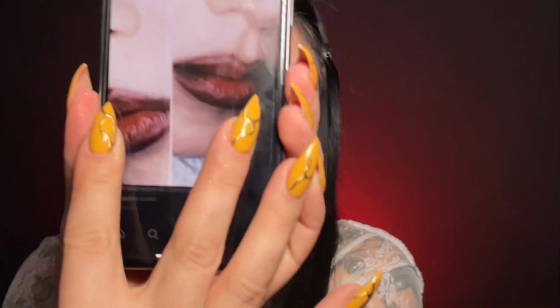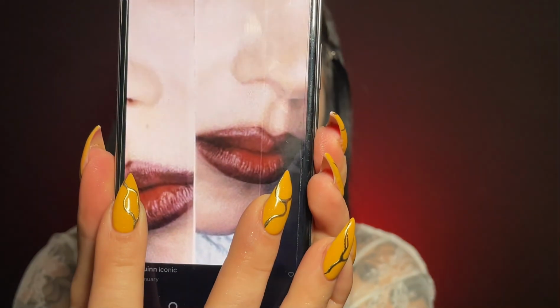Gaga has quite an overdrawn lip. Like you can see, if I zoom in on this picture, the liner goes all the way over the top of the lip from the corner all the way up here. So when I do this, it's going to look crazy, but you've just got to trust the process.